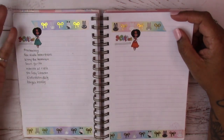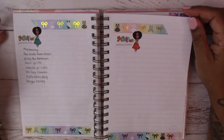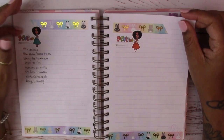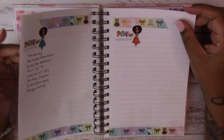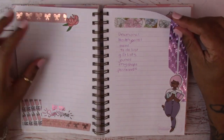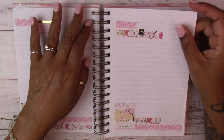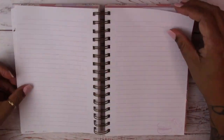video I was doing for my planner meetup group, and they were talking about how everybody has these journals and they don't know what to do with them, and so we did a Facebook Live, and I chatted about different things, and while I was chatting I was decorating these pages just to show them that once you decorate it and it looks pretty, then you'll want to go in there and write your list.